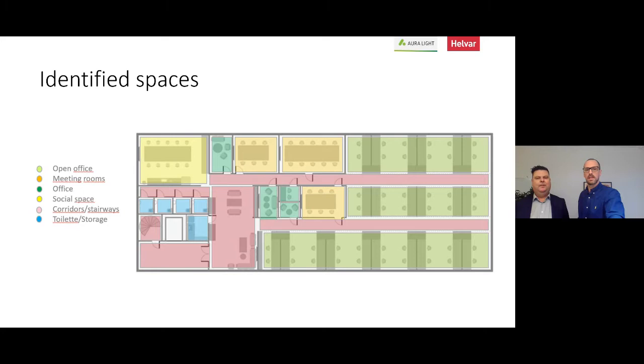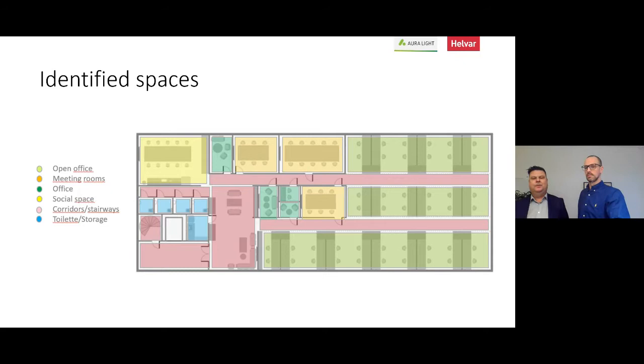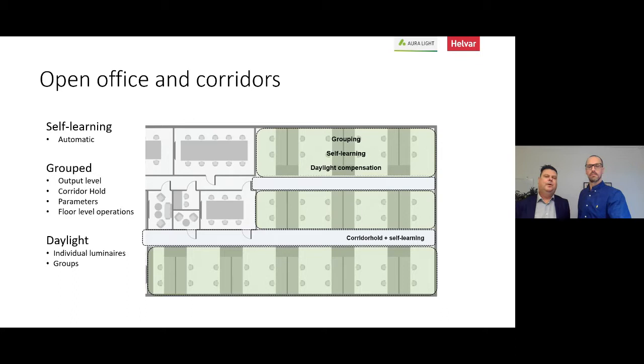This is the Helvar office in Helsinki, the right side of the top floor. The pink areas are the corridors and the spaces for everybody, like where you have a jacket, the way out to the elevator and so on. We make this as groups; the other one is the conference room, and the green part is the open space area for office places. We have done three groups of it. So you identify all the luminaires with a configuration app, and then you have self-learning on them. You don't want any more function.